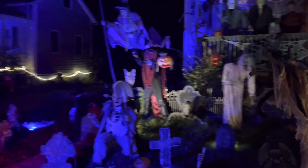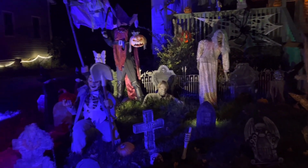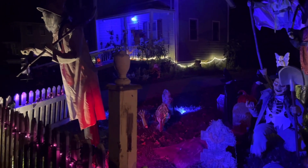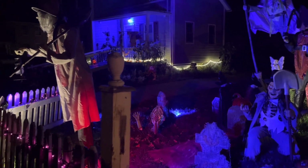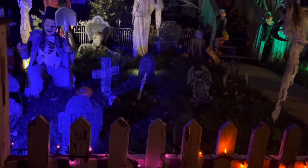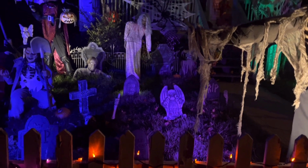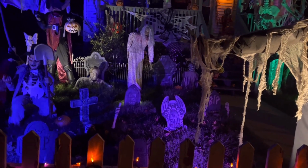Oh, Headless Horseman's going off. But this white light really kills. You can't even really see the purple or the red. So it kind of drowns it all out, which kind of sucks. And then, I don't know what's going on. This light's not on. There we go. We got our purple light on. These are all on timers, so I don't know what happened there.